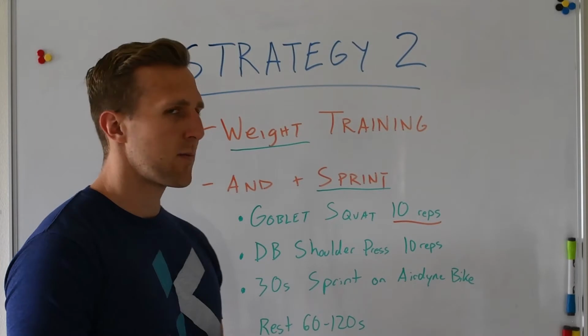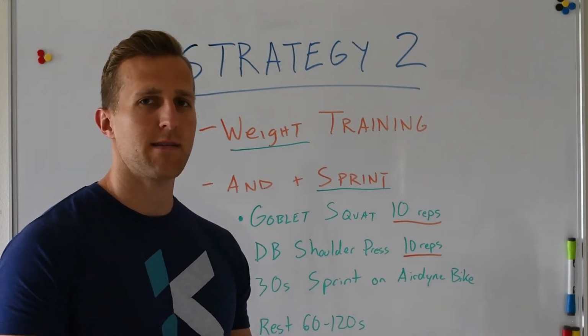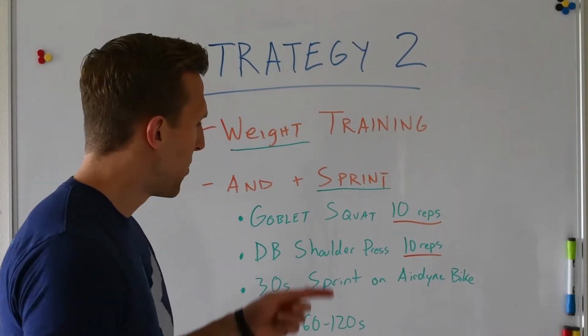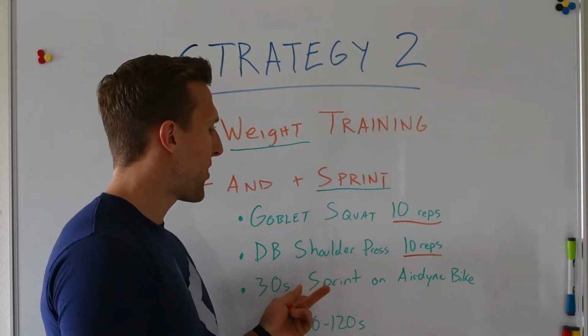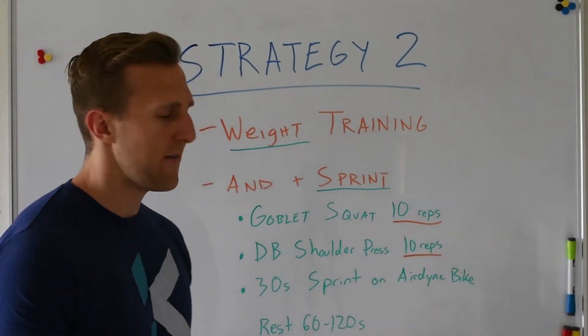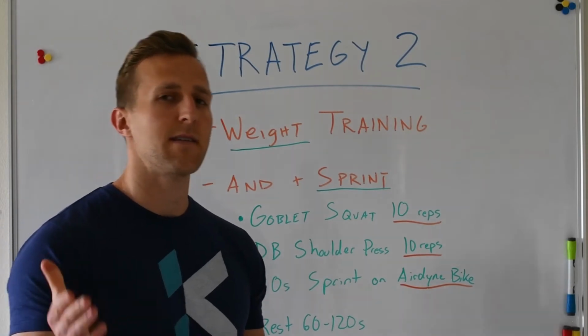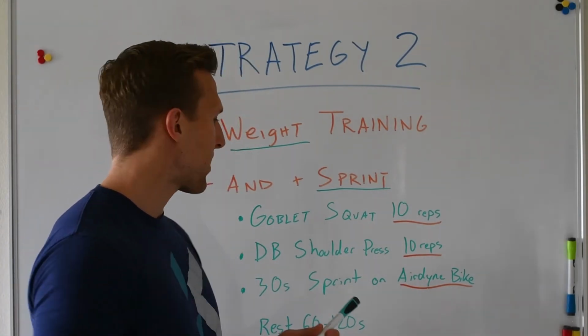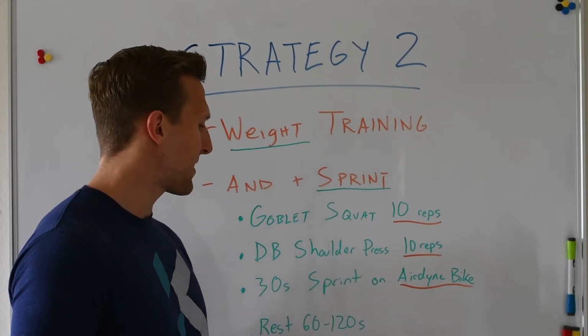Then we have dumbbell shoulder press for 10 reps. Between goblet squats and dumbbell shoulder press, there's no rest whatsoever. Once you're done with the 10 shoulder press, you're going to go do a 30-second sprint. Now, I have it here on the airdyne bike, which, if you know what the airdyne bike is, it's killer. It's absolutely terrible. It's a full body workout, but it's a 30-second sprint. So we have 10 reps, and then a 30-second sprint.